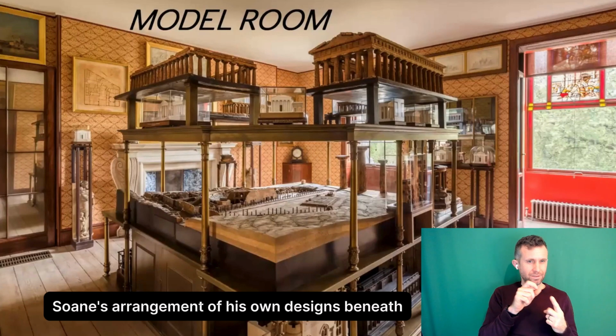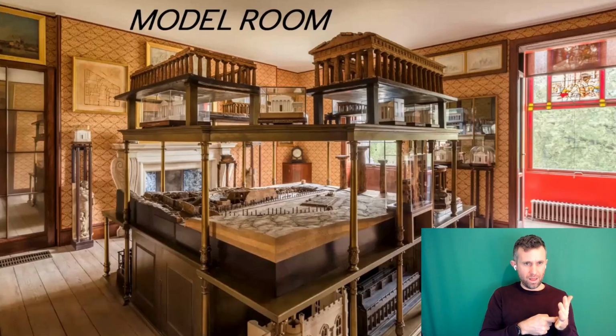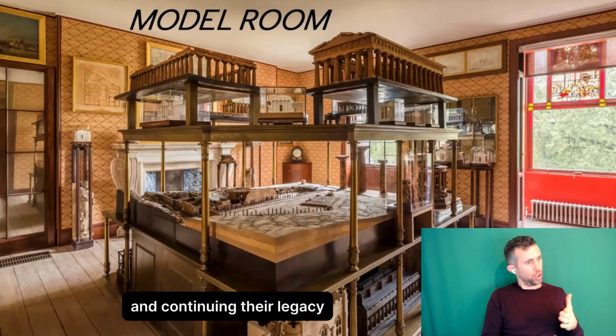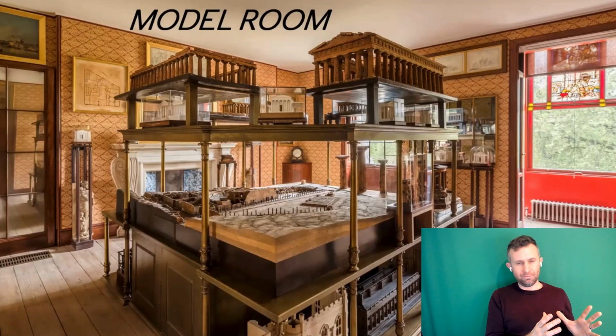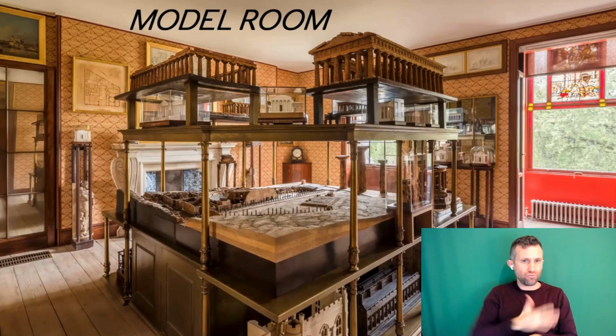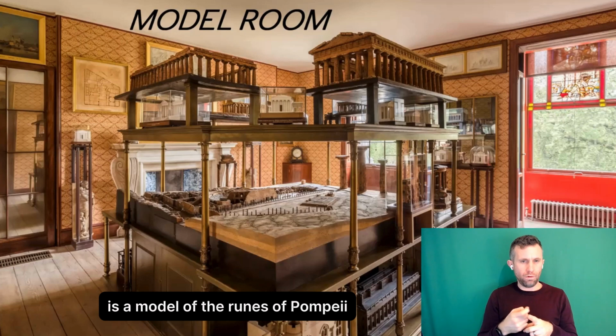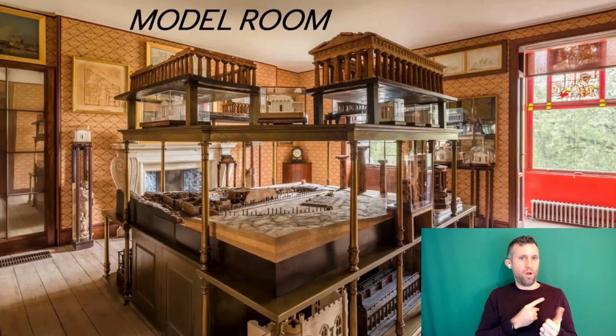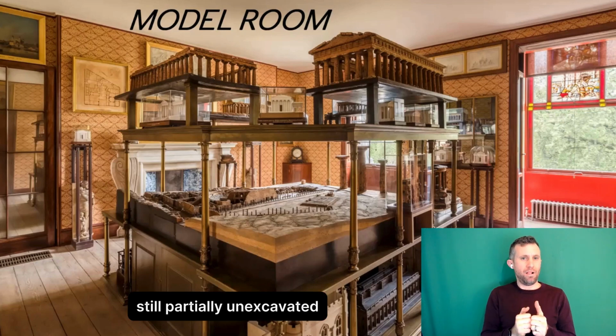Soane's arrangement of his own designs beneath the models of classical temples suggests that he is following in their footsteps and continuing their legacy. The largest model in the centre of the stand is a model of the ruins of Pompeii, as they looked in the 1820s, still partially unexcavated.